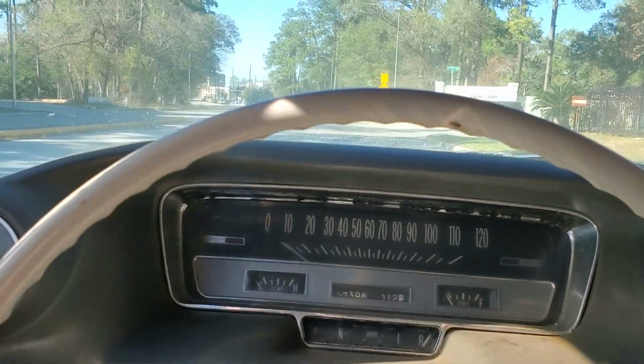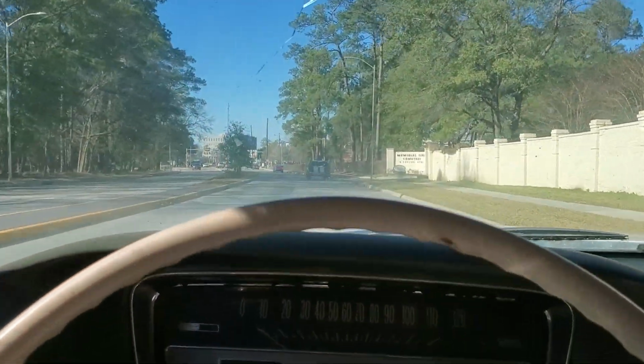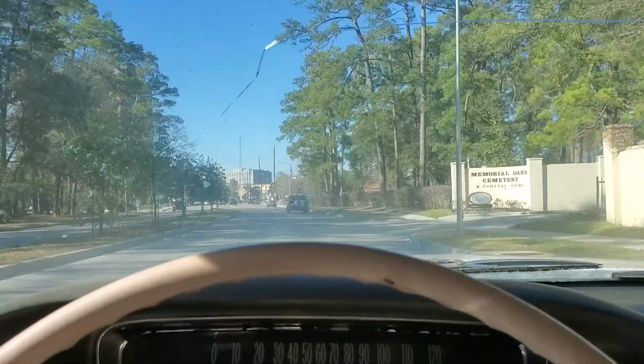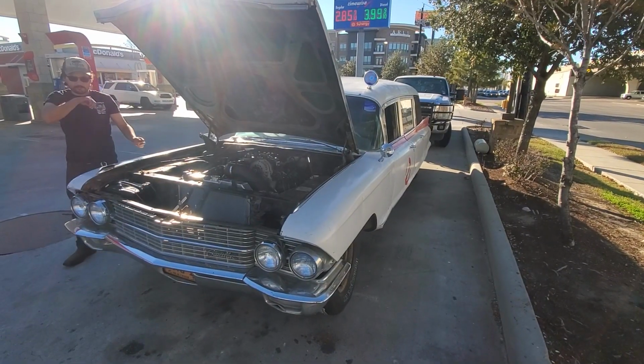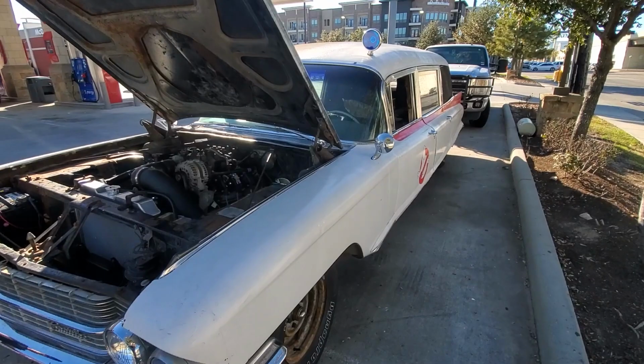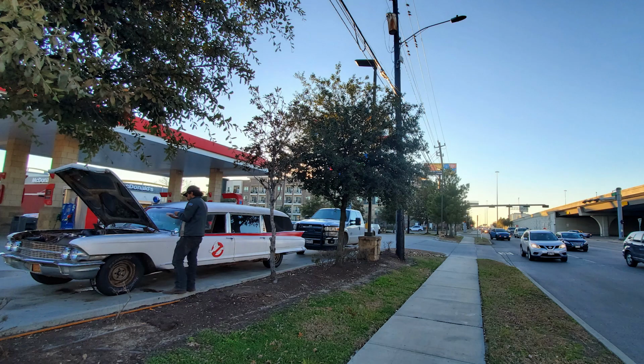Running okay, having some issues with the trans not wanting to shift. The gas pedal needs a little bit of adjustment, but I'm following the mechanic back to the shop, and we're gonna do some last minute adjustments. And that's where we get here, about 2 miles away from the gas station, another gas station, this one on the side of the Katy Freeway in Houston, one of probably the busiest highways in the city, which the whole city is a busy highway, so that's pretty impressive.